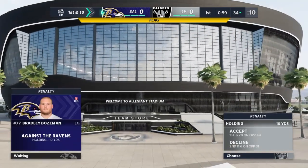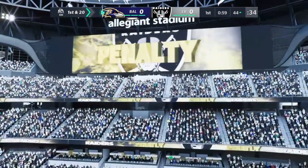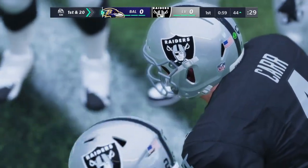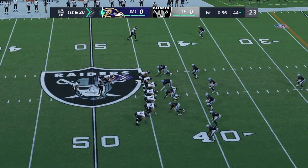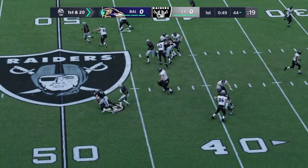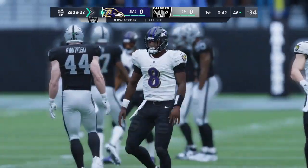He gets it forward for 4, maybe 5, but the flags fly. And this one could be coming back. So following the hold, they're in a bit of a hole here with a first and 20. Jackson, he's going to keep it himself. And this one goes nowhere. Losing yardage on the play back at the 46.